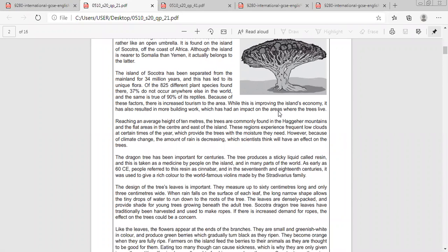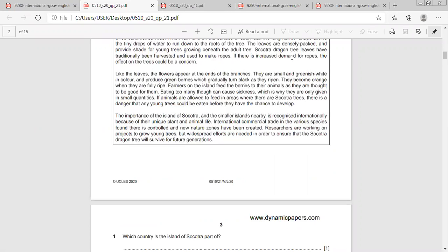Upon answering here, when I go for this question, guys, the first one, which country is the island of Scooter part of? What should I do, read the passage first or the question first? Can I have an answer?